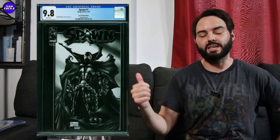And of note, if your budget's a little bit higher and you're the biggest Spawn fan, consider a Spawn 1 black and white in a 9.8.